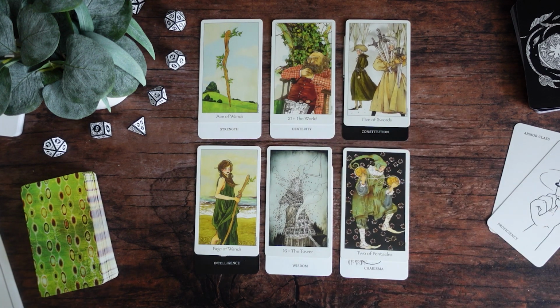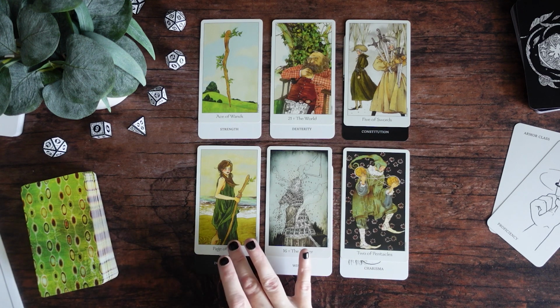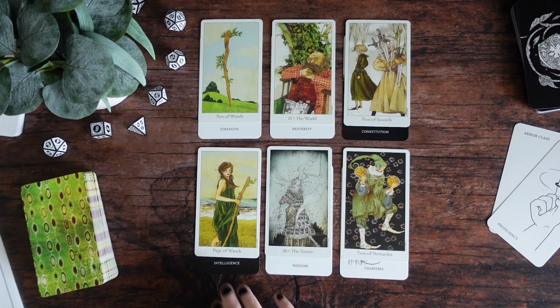So that tells me that maybe my well-being and my health is not so great right now. I'm in this 5 of Swords space with it. Actually, totally true. Love when the cards just air my dirty laundry. It's amazing. So for intelligence, that's our knowledge and our learning. We have the Page of Wands here. I love that it's a page.